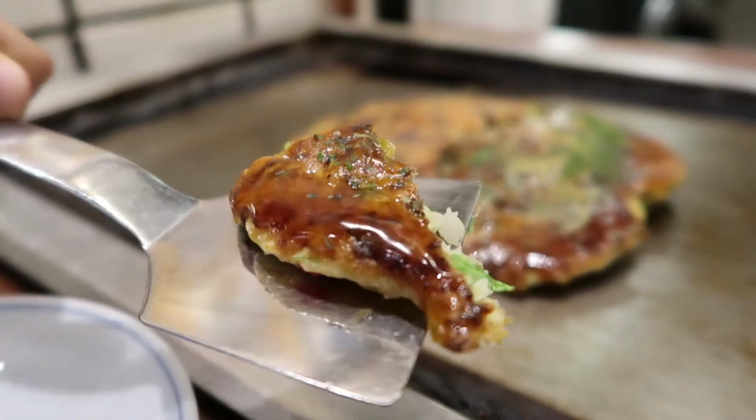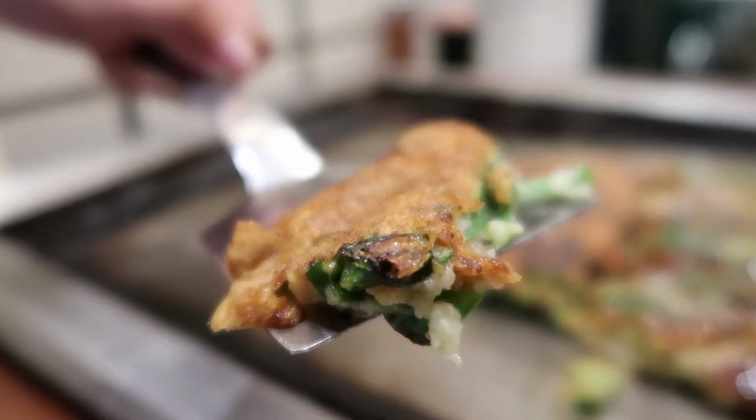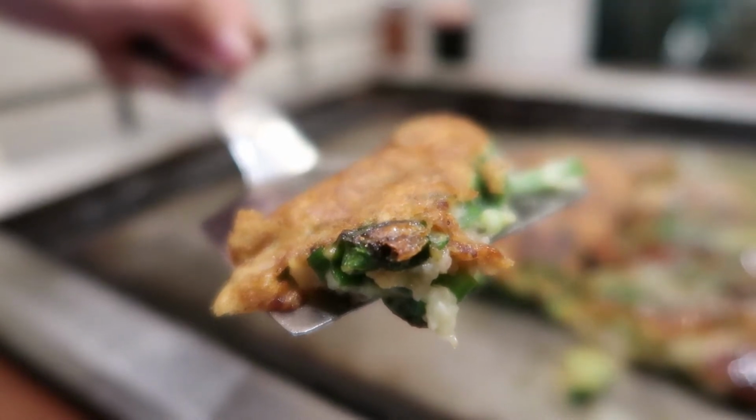Even though it's gigantic, I don't feel incredibly full. What I was most surprised about was that it's not bulky or too doughy or rich, which is what I expected from some okonomiyaki. It's light, it's tasty, it's recommended. Moving on. What are we having tomorrow? You'll find out.